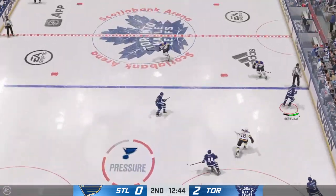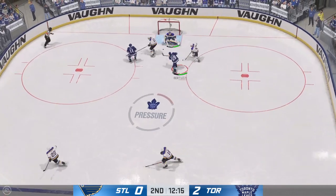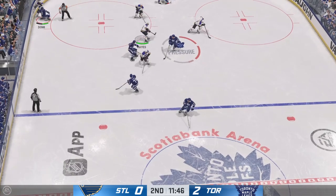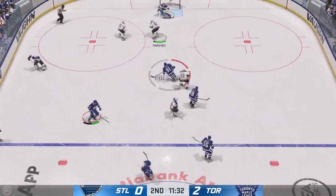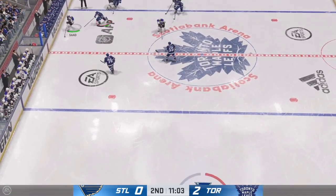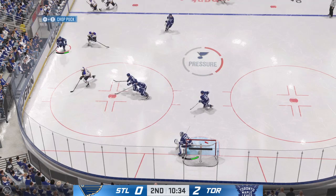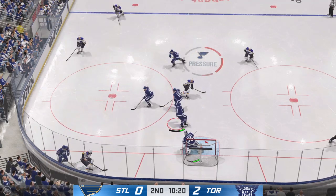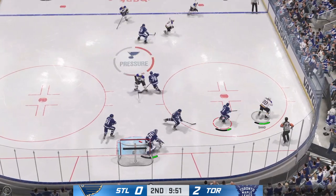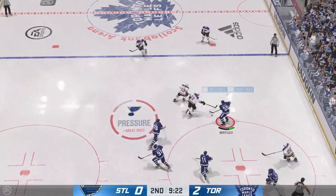Puck grabbed by Klingberg. Along the right side into the offensive zone. Stopped by the goaltender. Oh, what a violent collision there. He just got railroaded. Close space so fast and just taken down. Grabbed along the boards by Hayes, and sends it just out of reach. Handles it along the blue line. Denies him with the save.